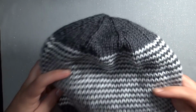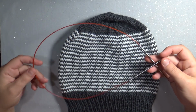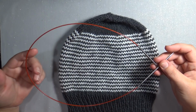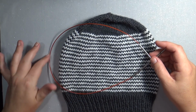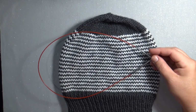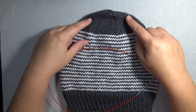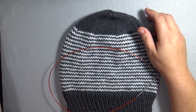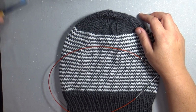If you want to do a hat the way I did the hat, I used 16-inch circulars. This is not 16 inches, this is a lot larger, but I'm actually currently using my 16-inch circulars, so I'm using this for example. You would take a 16-inch circular, cast on your stitches, do the ribbing, and work in the round. When you get to the crown of the hat where you start decreasing, you have two options. You can switch over to double pointed needles, which I had some. I don't know where they went. Here they are.